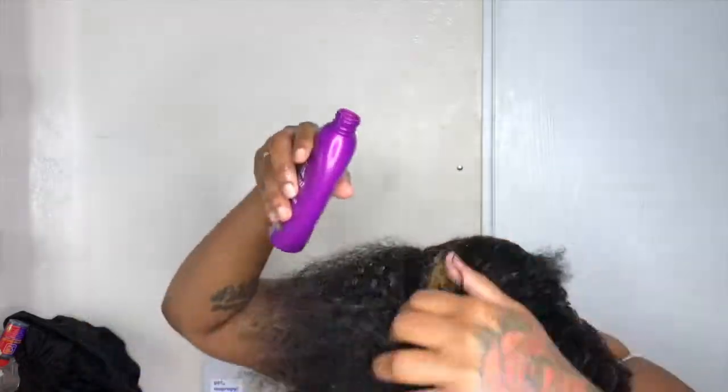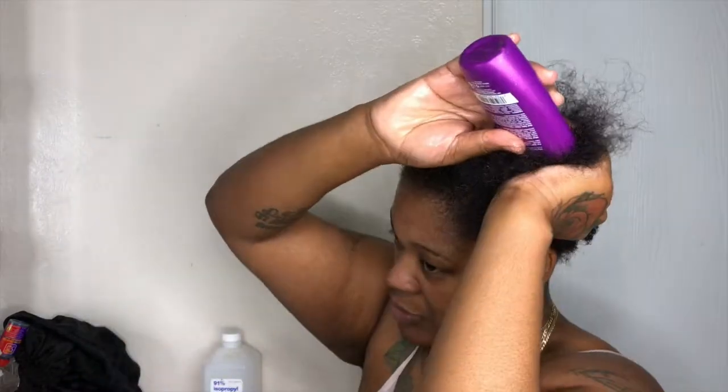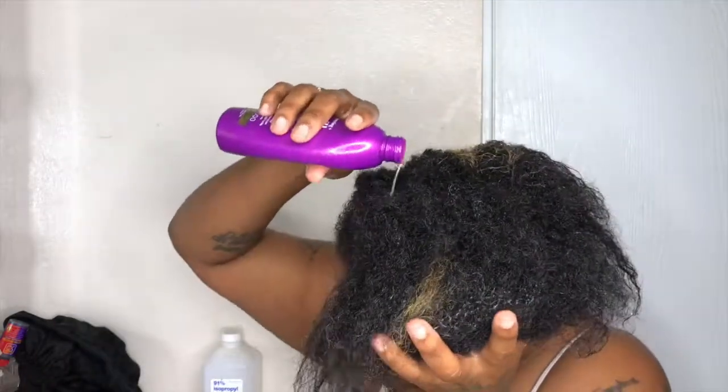I do the oil treatment because, like I stated before, it does help with breakage and it also helps with split ends. And then after that, you're just gonna put on a plastic cap or a plastic bag, whatever, and put that over your hair for like 45 minutes to an hour. That's how long I keep mine on because it retains the heat. So make sure that you're covering your head after you apply the hot oil treatment.